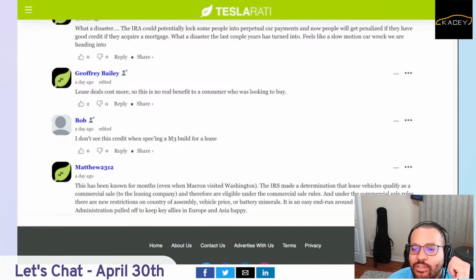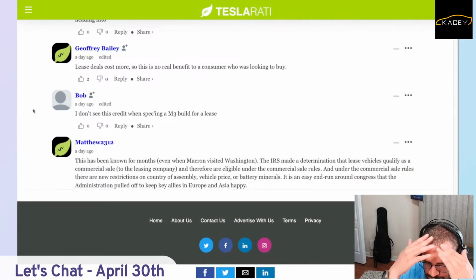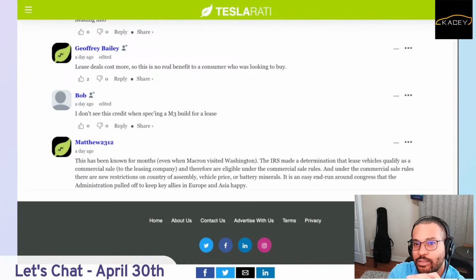It depends on if you got a lease that works for you and if the lessor passes the 7,500 credit on to you. Some of them don't. Like famously, Tesla did not pass on the old tax credit, not the one that just ran out, but the one when I bought my car, the original 7,500. If you leased, they didn't very often pass it on to the customer. They did a couple of times, but usually they just kept it for themselves.